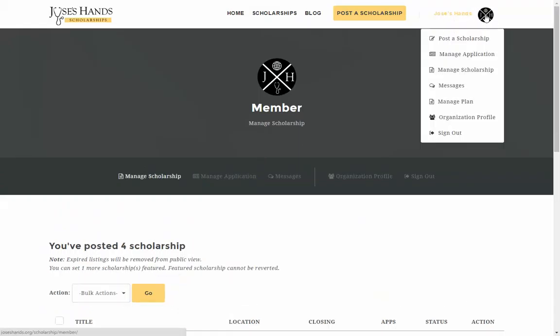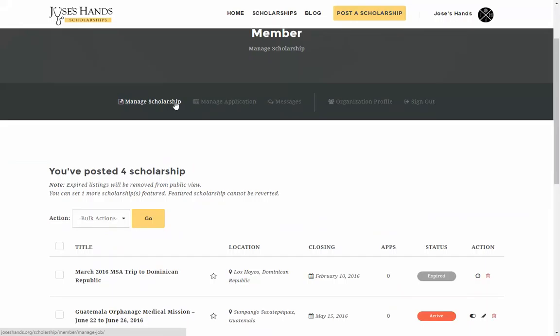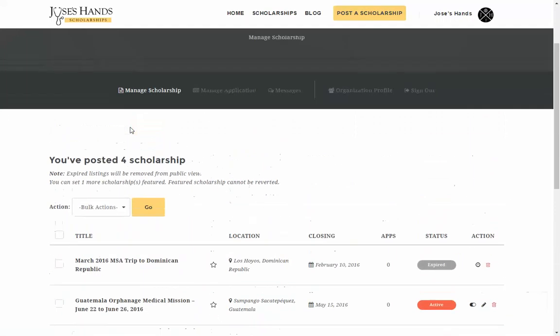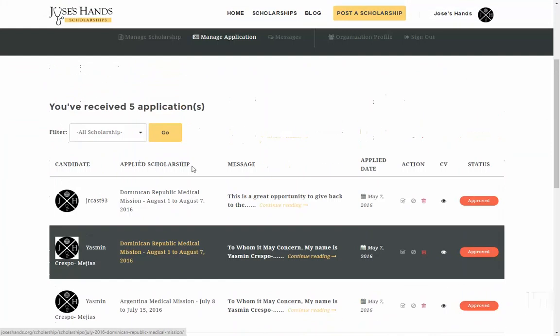A student would see a similar back end, except theirs would say manage resumes, because they're really just creating these resumes, and then they would be able to come onto any scholarship and apply. So this would show the ones that they've applied for and whether they've been approved or declined.